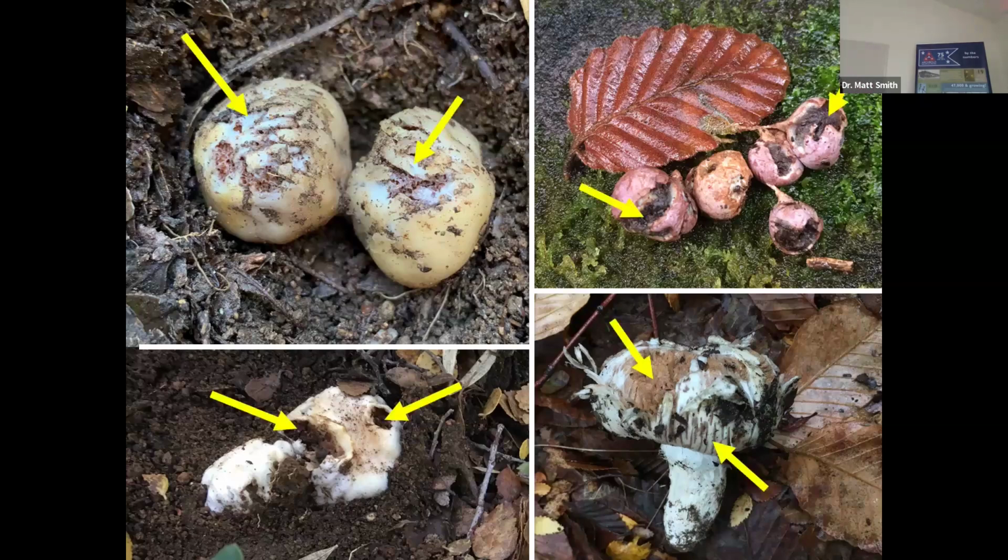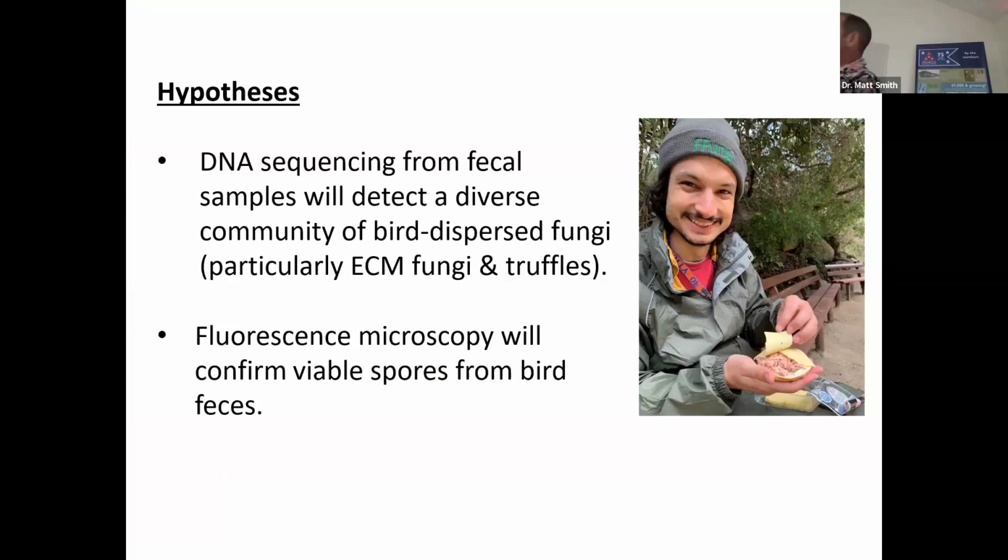And so these things brought up some hypotheses. Marcos was in the lab and he's from Chile. So we started cooking up some ideas to try to figure out if really there were some birds that might be dispersing these fungi. The main hypotheses I'm going to talk about are that DNA sequencing from fecal samples will detect the community of fungi. And then also we would suggest, based on fluorescence microscopy, that these are actually viable spores. So those are the hypotheses we wanted to test.